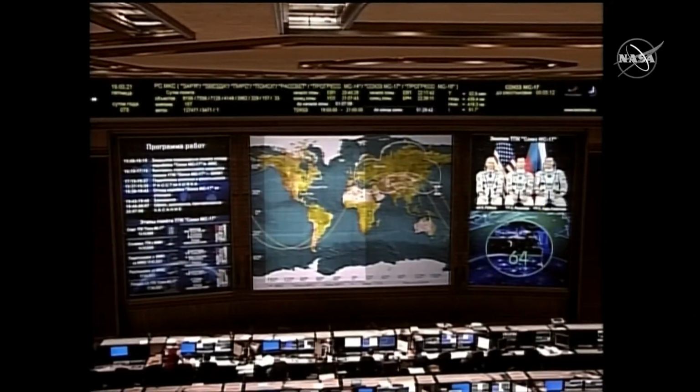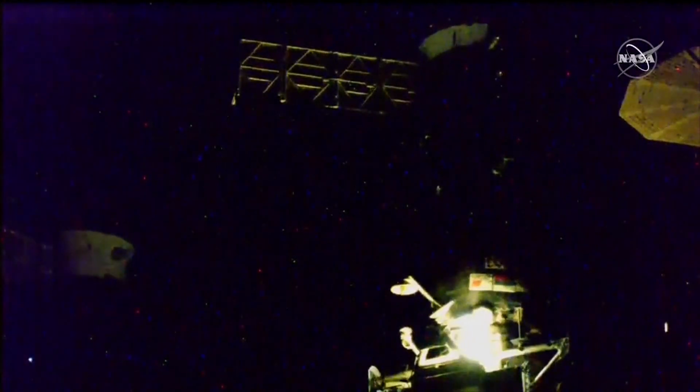В 19:36 запитываем ССВП. At 19:36, это через 2,5 минуты, you will send the SSVP activation command. Copy. Готовим. In 2 minutes, we will send the command. It is being armed right now. Готовим. Прием. Okay, the command is ready.